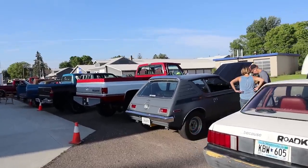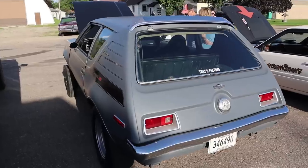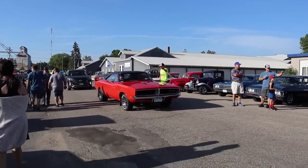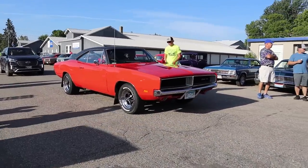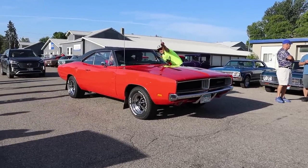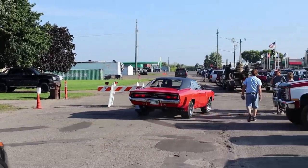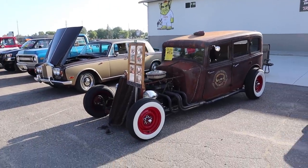I'm gonna head this way though, so I don't have to film into the sun. Hey, here's a nice little Gremlin. Looks like we got a Charger coming by here. Yeah, buddy. Yeah, that was a nice Charger. Whew. It's gonna be a fun day. Yeah, I've seen this rat rod before. It's a fun rat rod.